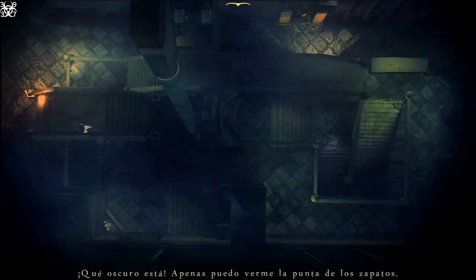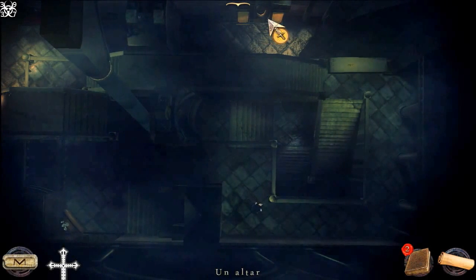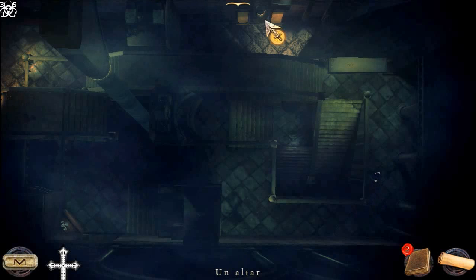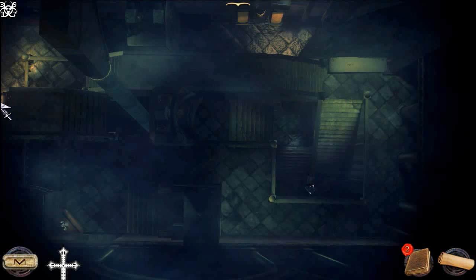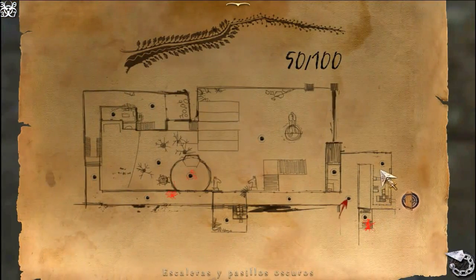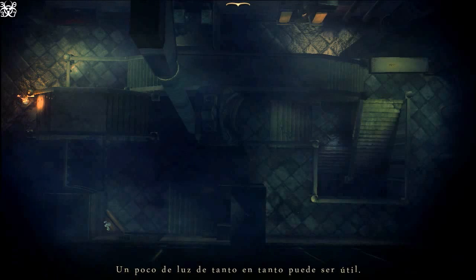It's too dark in here. I can hardly see the tip of my shoes. A bit of light, every now and then, can be useful.